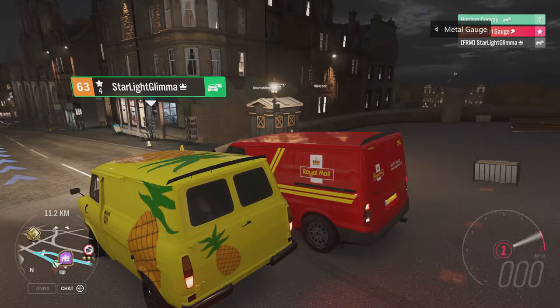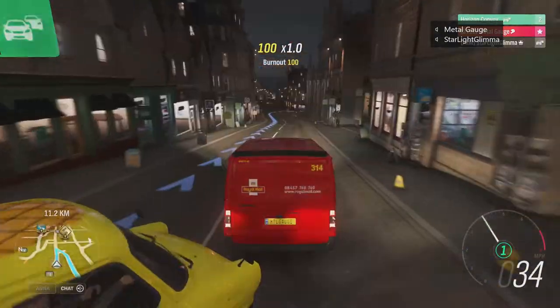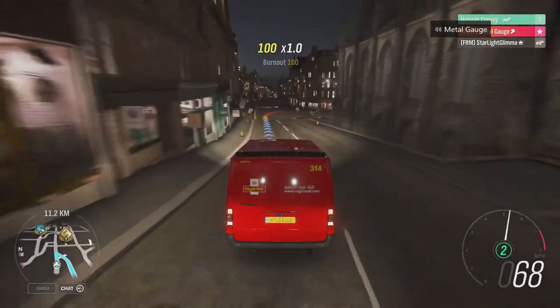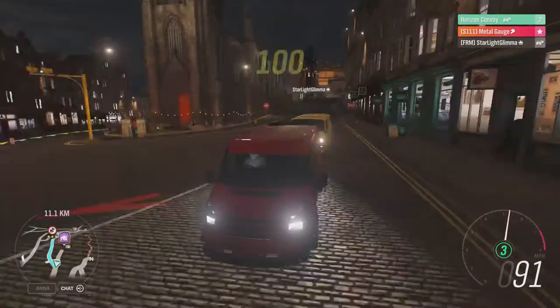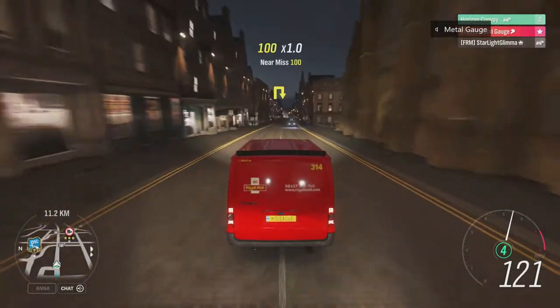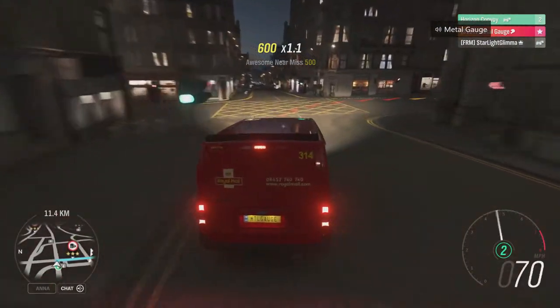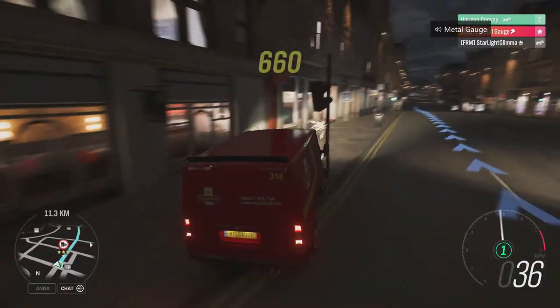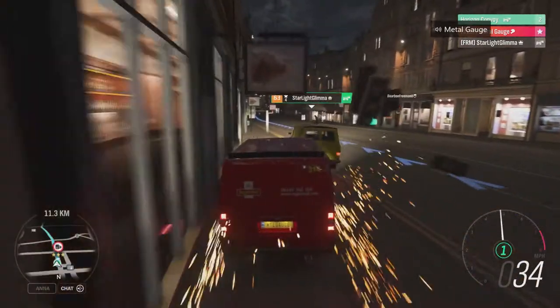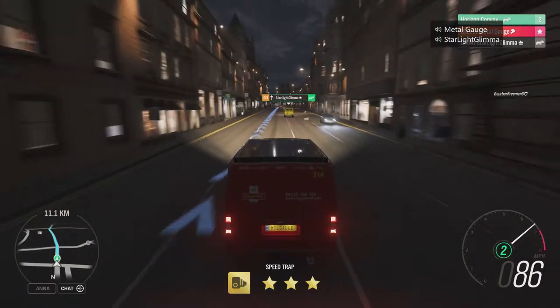3, 2, 1, let's do it! Oh, you dirty driver! I don't know what you're talking about. Yes, you do. Shut up, sat nav! Where do I turn? Where do I turn? Where do I turn? You made me spill my satchel!